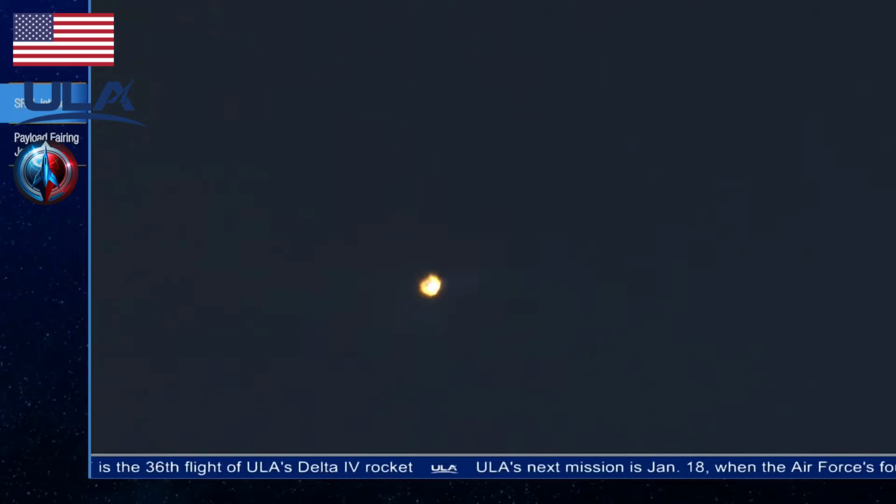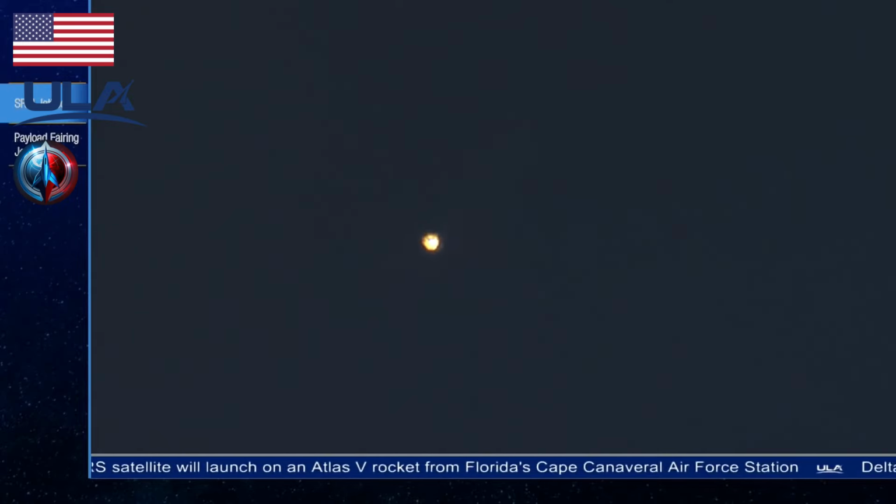At 2 minutes, 22 seconds into flight, vehicle is now passing Mach 5, traveling at 5 times the speed of sound. Launch vehicle is now 50 miles in altitude, 34 miles downrange distance, traveling at 3,700 miles per hour. 2 minutes, 40 seconds into flight.